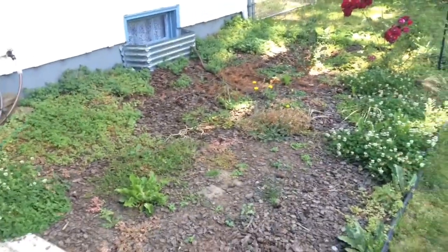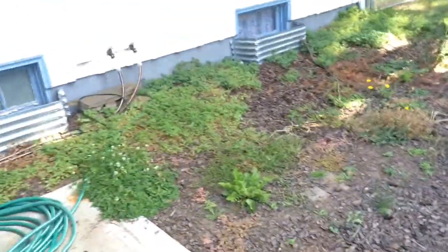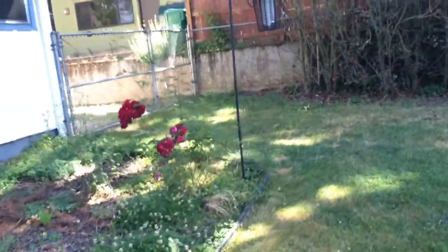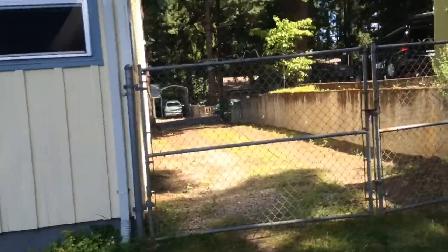And this is where a garden's gonna be. My garden, when I finally plant it and we finish weeding everything, which should take a while, but there's roses there. And this is a gate to our front yard, kind of. And a wall of plants. If you keep watching here, we have our sprinkler.